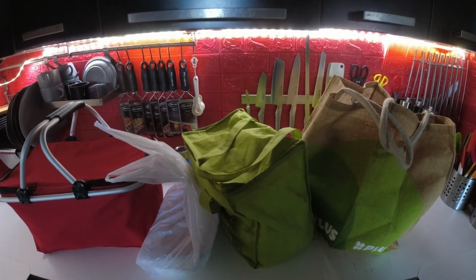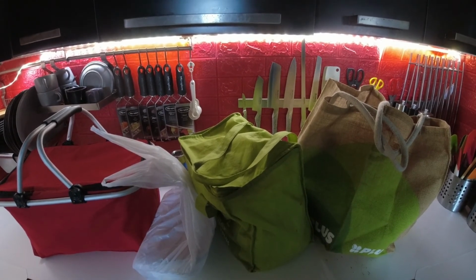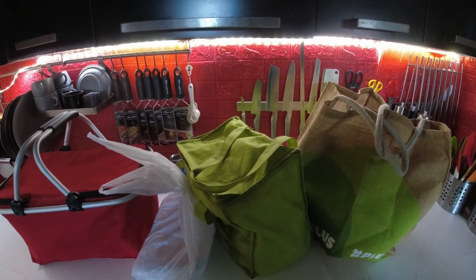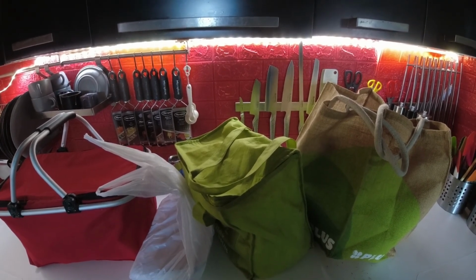And there you have it. That's how you shop by bicycle. I am going to set everything up for my grocery haul video that have probably come out by now because that's way less editing. But I'll do that, and if you like this, I might do one again.